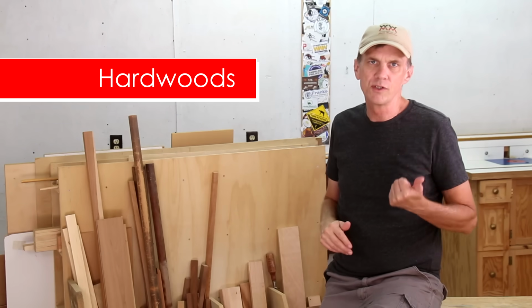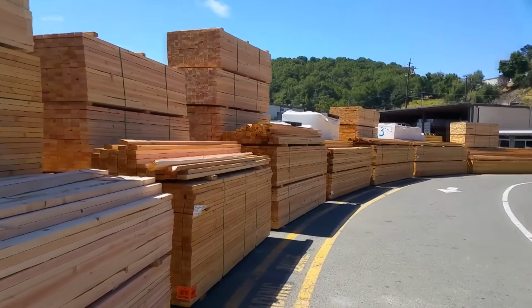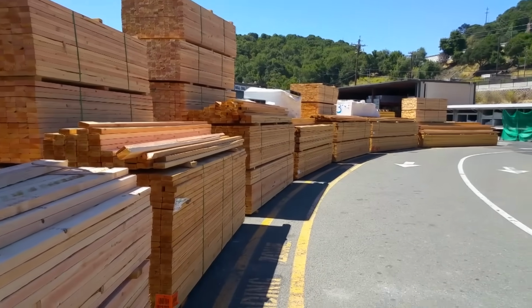I'm going to limit my discussion to the most common materials you'll use for woodworking: hardwoods, softwoods, plywood, and MDF. Of course, this just scratches the surface, but it should be enough to give you the confidence to head over to your local home center or lumber yard and make an informed buying decision.